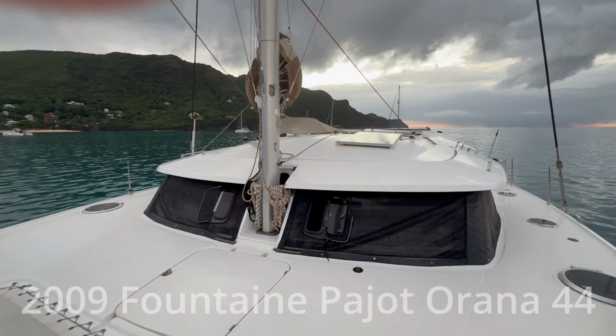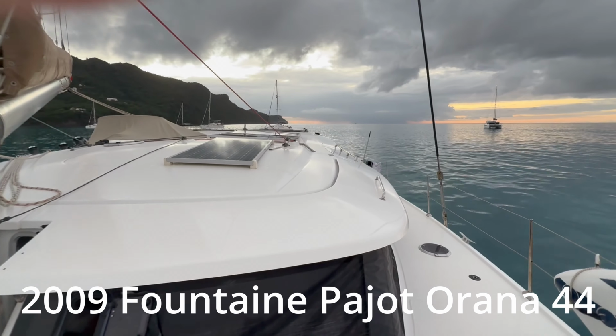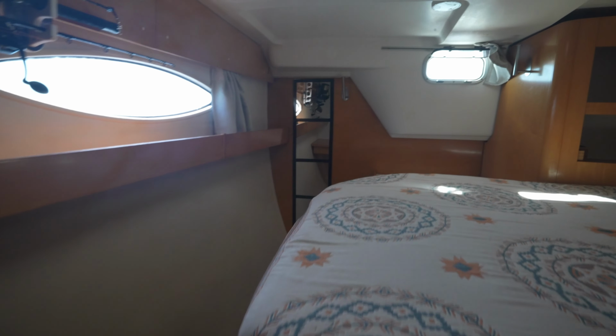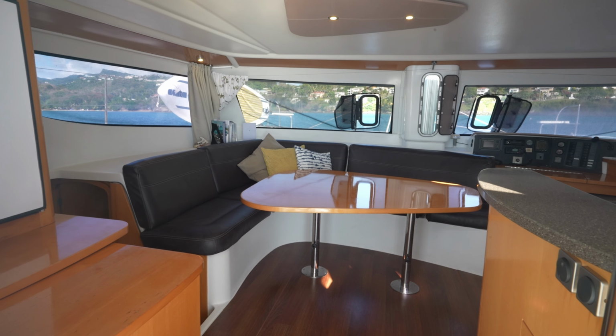Great improvement. Today we're on a 2009 Fountaine Pajot Orana 44. It's an owner's version layout. Just a really well-maintained boat, very well cared for.